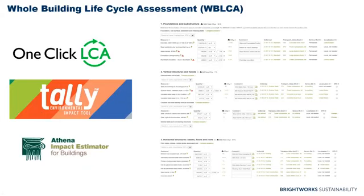And you saw these logos before. These are the 3 main tools that are out there for completing whole building life cycle assessments. There's One-Click LCA, there's Tally. Both of these have a plugin for Revit, and they are paid tools. And then there's the Athena Impact Estimator, which is a free tool but has maybe less information available in it than the others might have for selecting your materials.